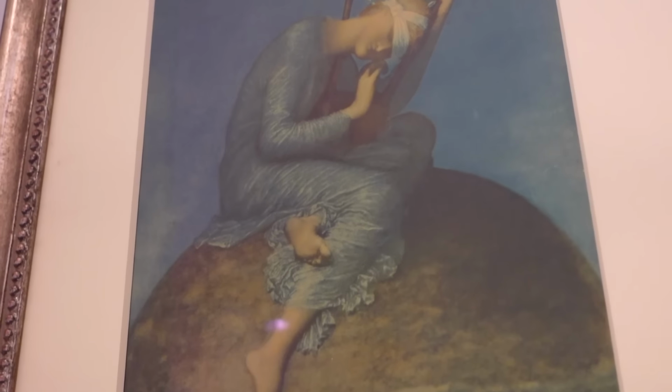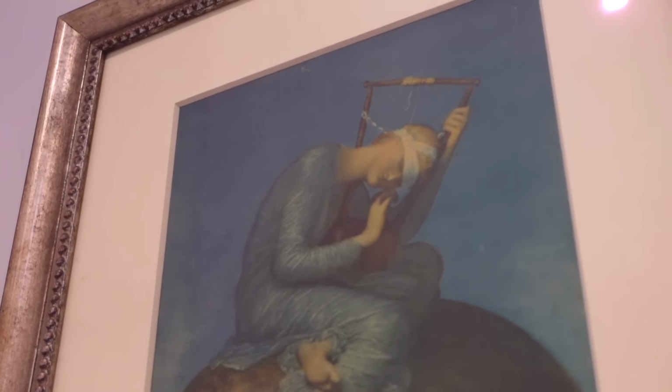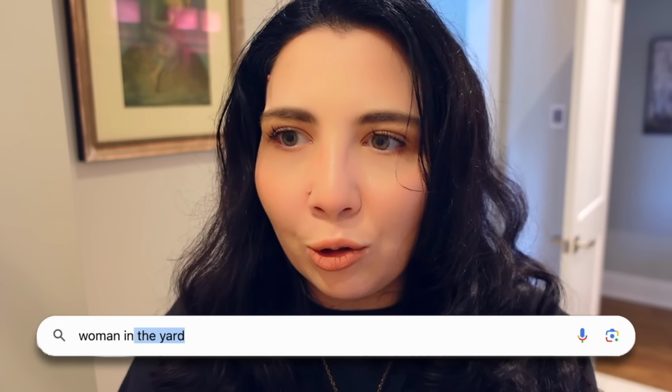At first, it seems like it's this sad looking woman in a dress, sitting down, sticking her head into a mini guillotine, and it just looked so disturbing and alarming to me, and I had no idea what the painting meant. Back then there was no ChatGPT that you could take a photo and ask what this painting is and what it means. So I had to spend days on Google typing in things like woman in blue dress holding a mini guillotine, or woman in blue dress with her head in a clothing rack. I didn't know what she was doing in this photo. I just knew it was a mystery to me and I needed to discover it.